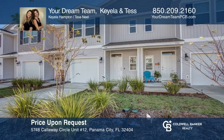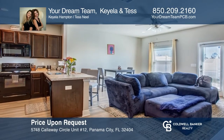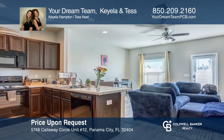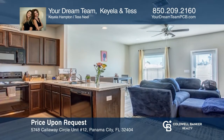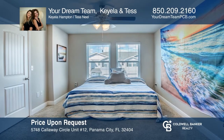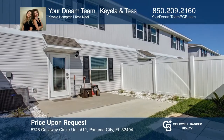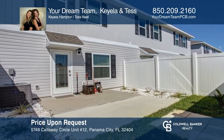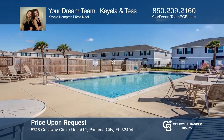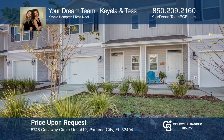Take a look at this beautiful 3-bedroom, 2.5-bath townhome. This home overlooks the pond and has a private fenced backyard. It also has a nicely appointed kitchen with an island, large living and dining area, and a garage. Owners also enjoy a community pool, green spaces, and landscaping. Experience everything this home has to offer by calling your dream team, Kayella and Tess, today.